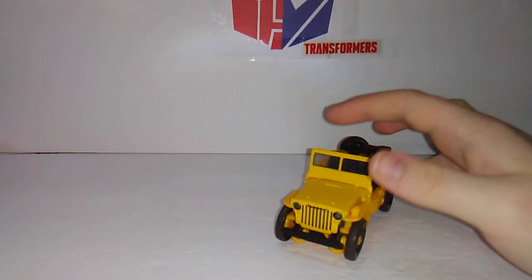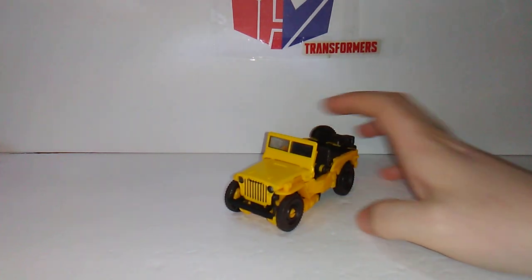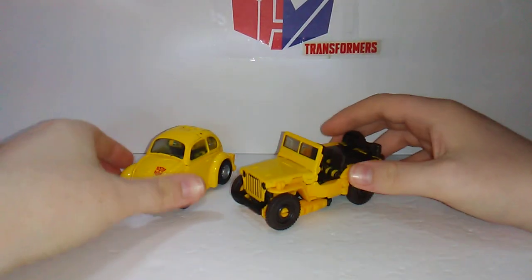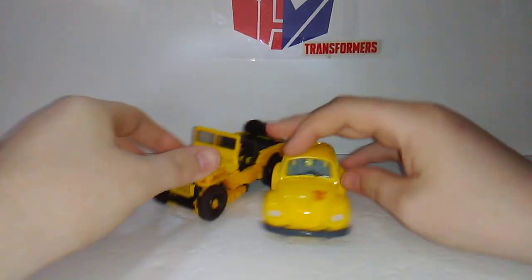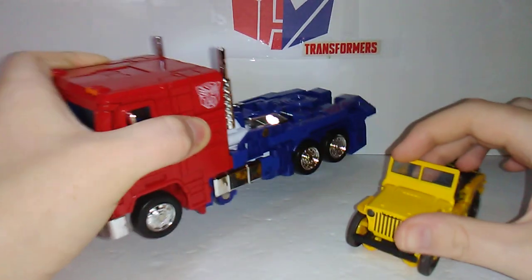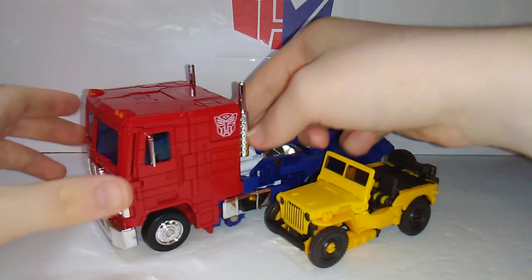Alright, so, very nice. Now, I do have a couple of size comparisons. I do have every single Studio Series Bumblebee. And then from there, we'll go on to detail and transformation. So, for comparison, here he is with MP45. Very nice. Here he is with MP44. Just wanted to show it off.